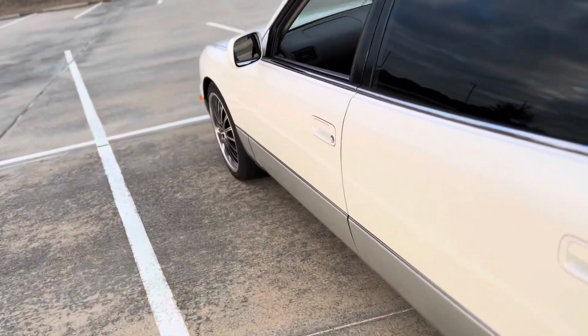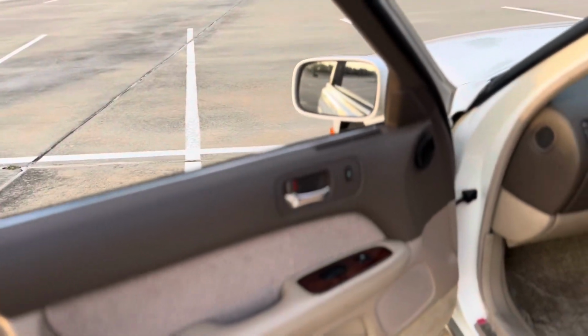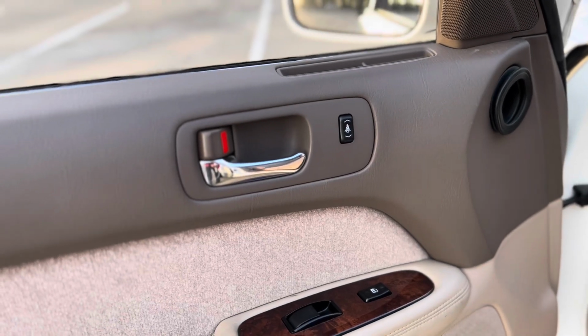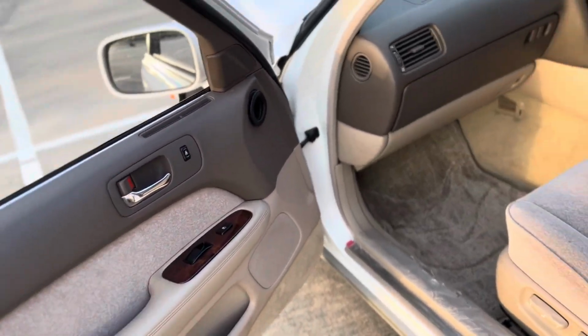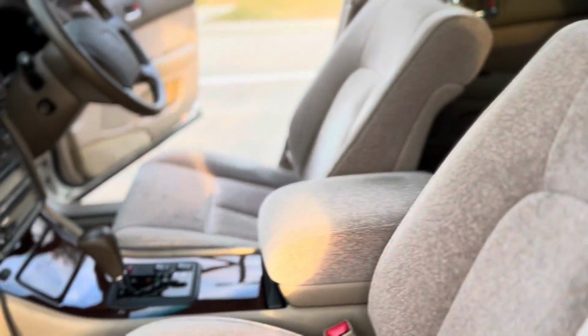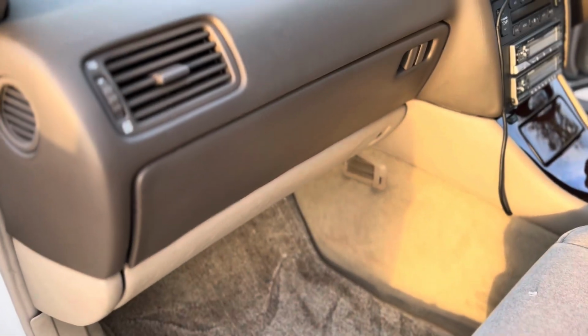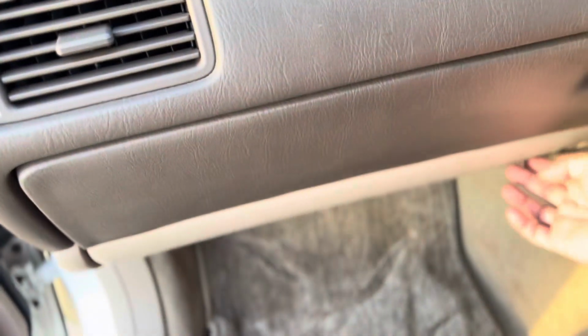So yeah, let me show you another thing. On this side, you see the button next to the door lock and unlock. That one is a seat belt adjuster. Basically, there's the seat belt here, and that thing goes up and down to adjust to your height. And on the passenger side, you will see two dash bins. The top one is another CD changer, the original one, and the second one is just for your belongings.